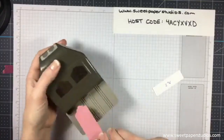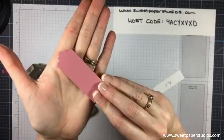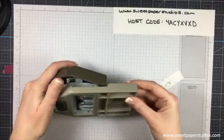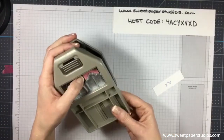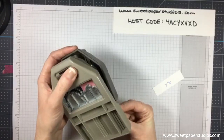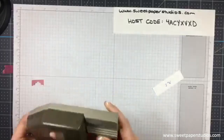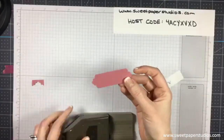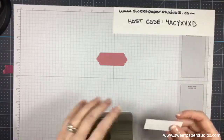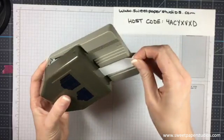You're gonna give that a squeeze, and then you'll see that punch out right there. It's really pretty. And this is a great punch if you're doing gifts and tags. I can just envision all of the Christmas tags you could do with this. So you're gonna end up with that. And then I'm going to do the 3/4 inch. Again, the same thing.